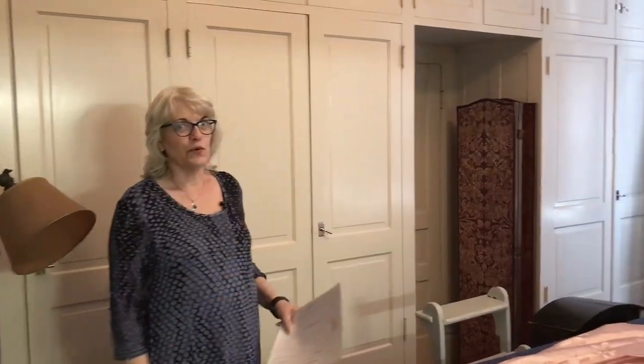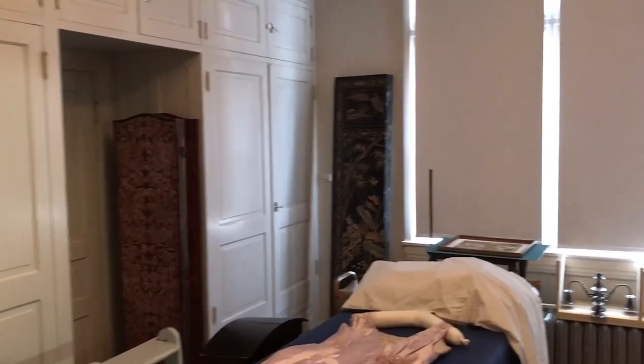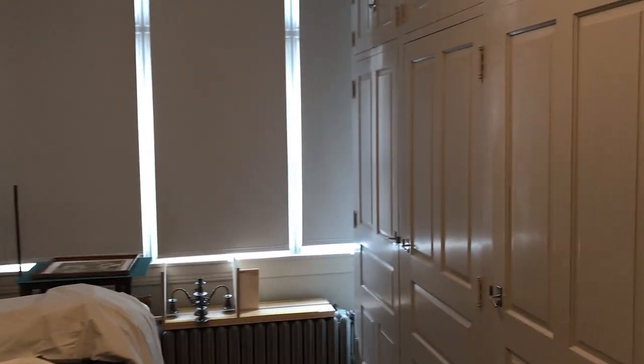Last few months, I've been doing some behind-the-scenes tours. This month, we're up on the third floor at Butterworth Center to a really special room that was originally Mrs. Butterworth's wardrobe room. And as we look around the room, you can see the wonderful built-in cabinets.